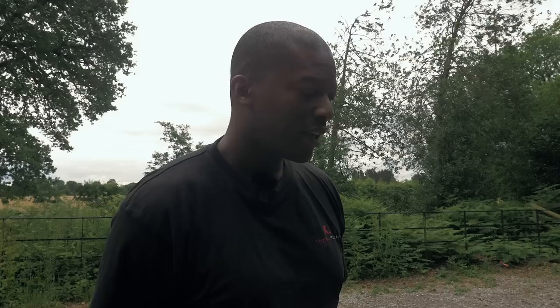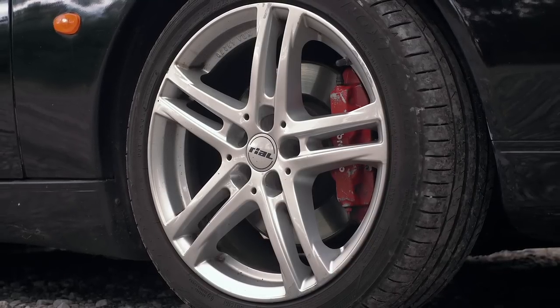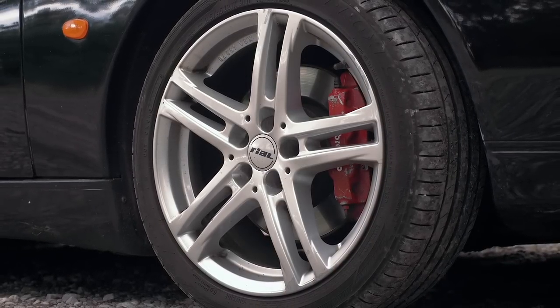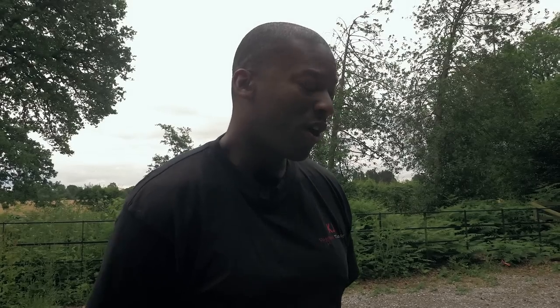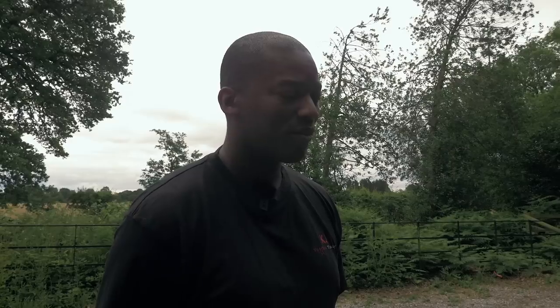And what about the wheels? They're not standard wheels, are they? No. I just wanted some 5-spoke 17s, and I went through eBay and thought, oh yeah, these look pretty good. I can't even remember what make they are, but 17 inch five spokes, literally just because they look good.